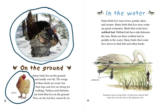Now other animals and other birds we know live near or in the water. And when birds live near or in the water, you see they'll have these webbed feet. And webbed means that they have skin between their toes. And that helps them move through the water more smoothly and more quickly. So that's an adaptation that birds have. And it helps them survive in their environment.